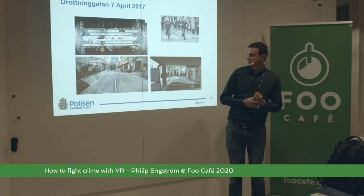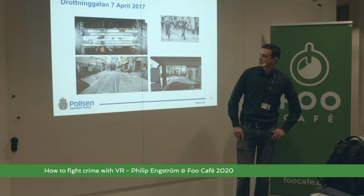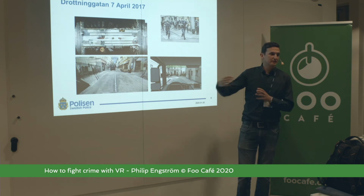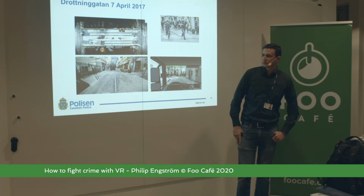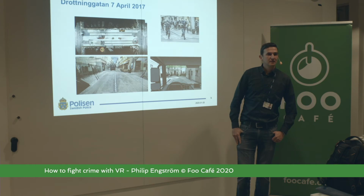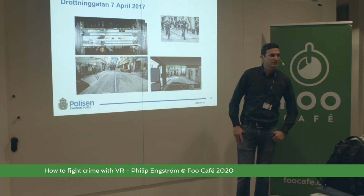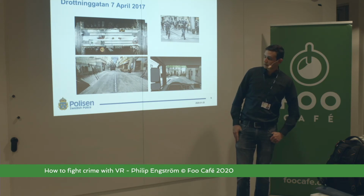So what we did was that we laser scanned the street. We used a terrestrial laser scanner and did about 120 laser scans along Drottninggatan, and put all this together into one enormous point cloud. And then we also laser scanned the truck and put that in the model. And thanks to the documentation of the actual crime scene, because we laser scanned this 1.5 months after the actual event, from the images and the traces we were able to reposition the truck and also to calculate which speed it had during different parts of the journey down the street.